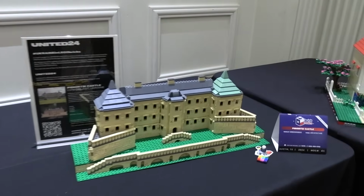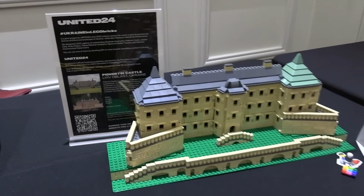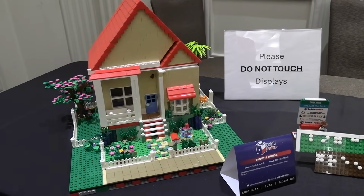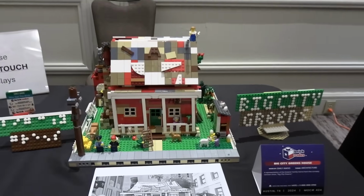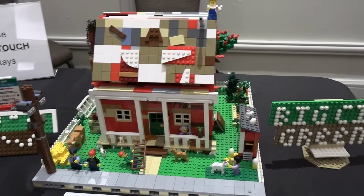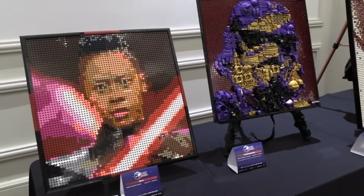Looks fantastic. This next build is Castle, and it looks like there is a connection to Ukraine here based on the card in the back. Then we've got Bluey's house, the iconic cartoon character. So you can admire all of the nice flowers out front, and then the contrast of the tan and red roof is really nice as well. This is Big City Greens' house, which is from the comedy cartoon show Big City Greens. So fans of that show can recognize, I'm sure, some of this inspiration out front here. We move into a whole lineup of mosaics.